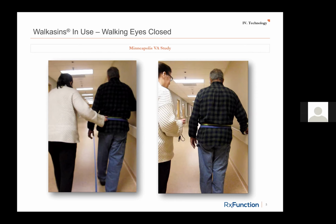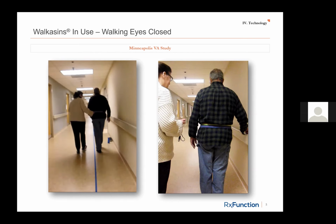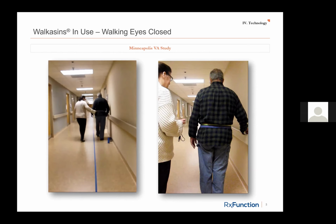This directly affects his balance, and he is being tested both before and after turning this technology on. I'll activate the video on the left. What you see is because he has to do this test with his eyes closed, that's the intent of the test, and he can't feel the ground beneath his feet, he's lost 2 major sources of balance input. And you can see how bad he walks.